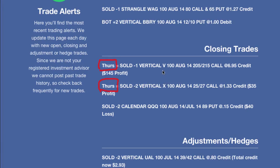So we were long a call spread in Visa, which is V, and long a call spread in X, which is US Steel. Both of them had great moves on Thursday as the market closed on the highs. So we want to take these off at nice profits.